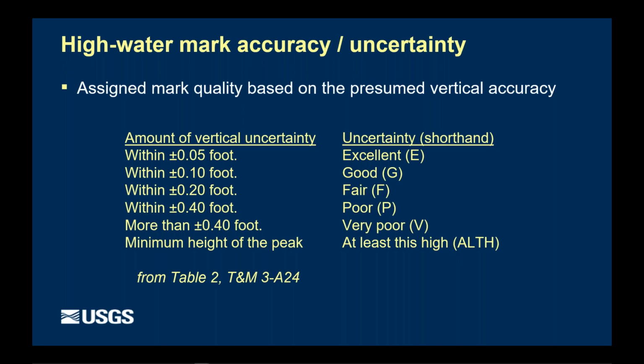If it's within 0.05 foot, that's an excellent mark. We think that that's a real good representation of the flood peak. That one, it represents the flood of interest, and two, it represents the water surface during the peak. Good is plus or minus 1/10 of a foot. Fair is plus or minus 2/10 of a foot. Poor is within 4/10 of a foot, etc. The last one in the table there is at least this high.